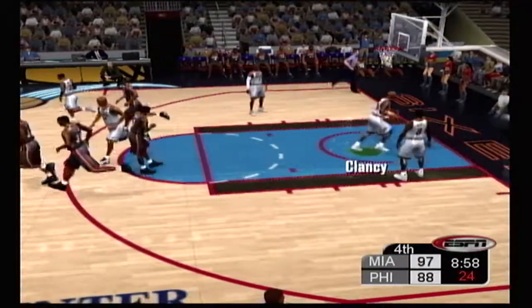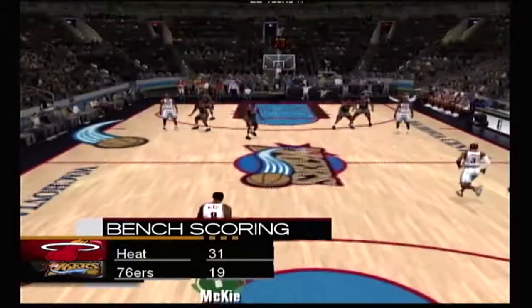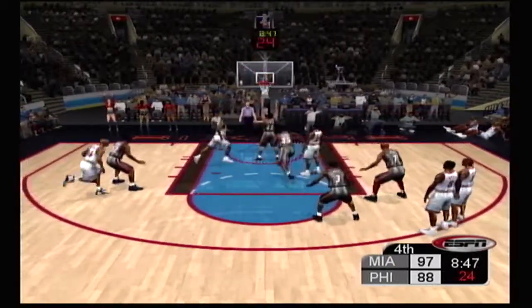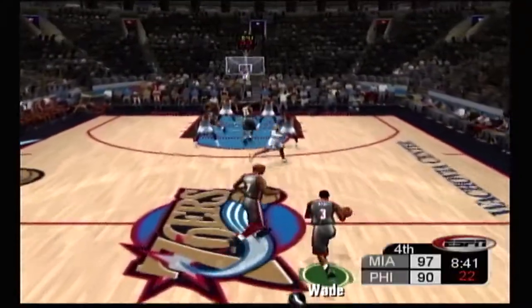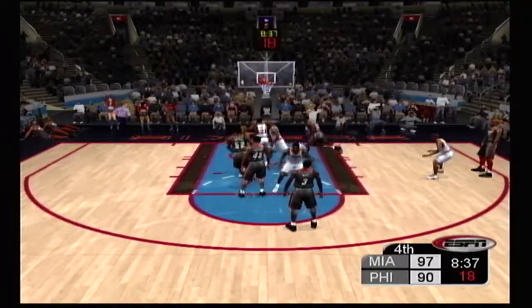Big bucket by the 2nd-year man out of LaSalle. The Heat have gone to the bench today, Fitz, and they have come up big time for this team. Just under 9 minutes here in the fourth quarter. To Clancy. Clancy takes the quick shot. Money. The 76ers, they're having their way on the inside, Fitz, but they need to keep it up and raise their intensity on D. The Heat are up 7 and have the ball.